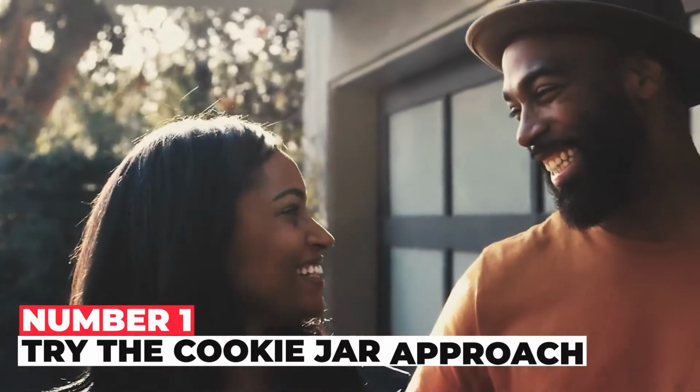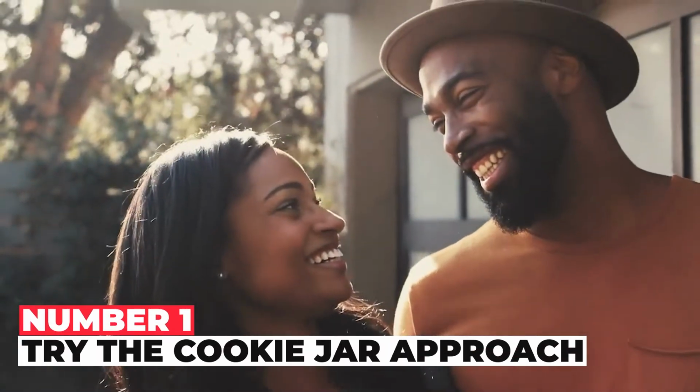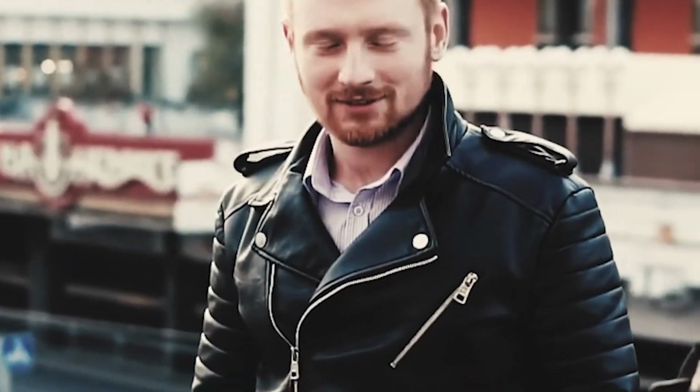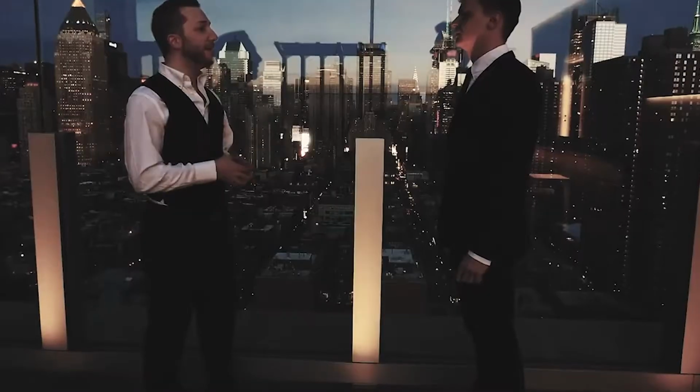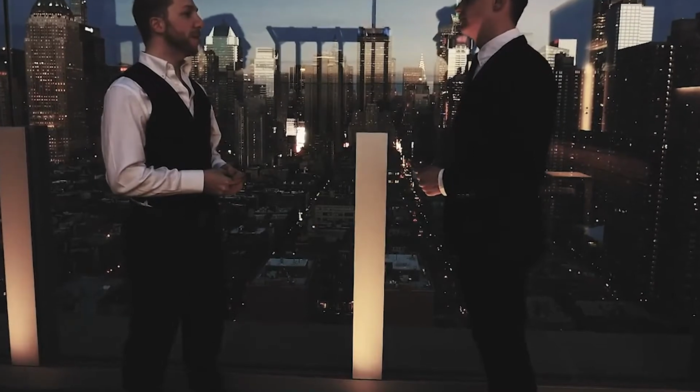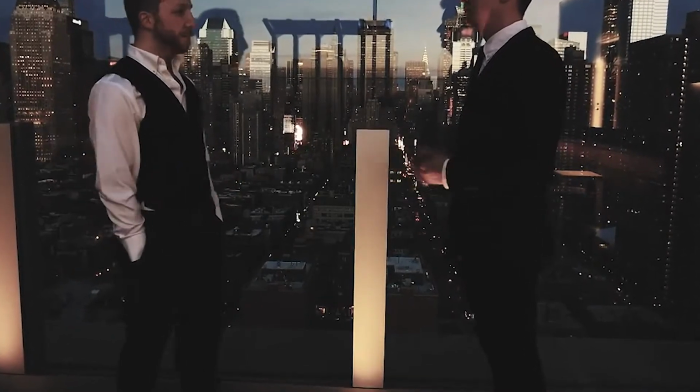Number 1, try the cookie jar approach. Saving money and investing it are closely connected. In order to invest money, you first have to save some up. That will take a lot less time than you think, and you can do it in very small steps. If you have never been a saver, you can start by putting away just $10 a week. That might not seem like a lot, but over the course of the year, it becomes over $500.